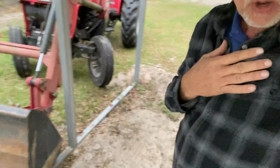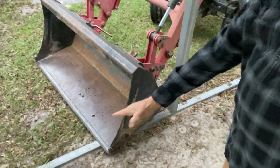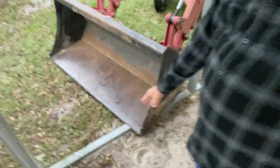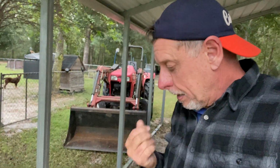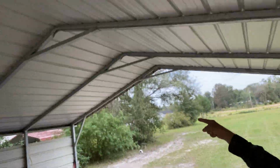Why would you do that? Well, if you look down here, I'm going to try to get this in the video. This is the bucket, and I've got it rested along the framework, the support of the building. Typically, these types of carports are not lashed down or tied down really well, but it's legal in our area. So I put this tractor with a bucket there so that if this thing gets big wind gusts, hopefully it will hold it from at least one side.